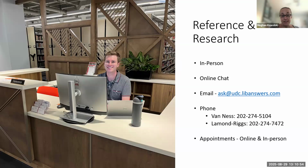The phone numbers for the reference desk are on the screen. They are also available on our website. We also offer appointments both online and in person, and online appointments are done over Zoom unless you prefer Microsoft Teams, and we can set that up as well. And when you set up an appointment, if you're meeting with us online, we will send you a link as well as reminders, just so you know where to go and all of that.